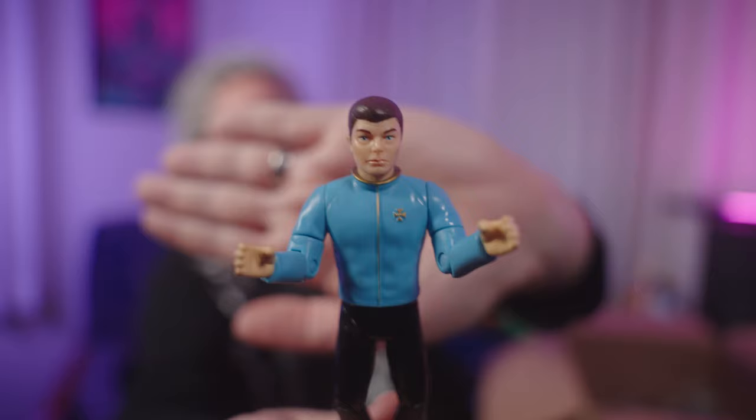Leonard McCoy. I'm really surprised to see this in here. Wow, okay. I mean, that's pretty cool. It's not as ornate as, say, the Kirk or the Spock from that set, but I think this was one of those ones where they only made a couple thousand of these. I'm really shocked to see this one in here. Wow. I'm making out like a bandit here.